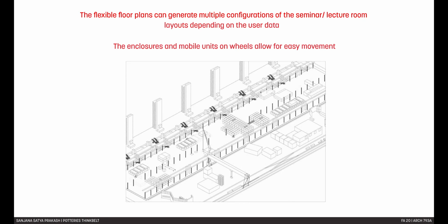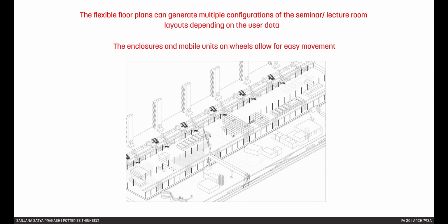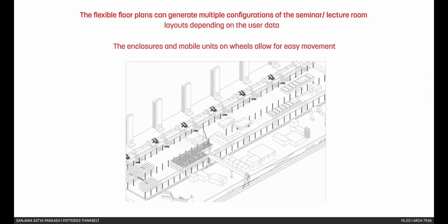The flexible floor plan can generate multiple configurations of the seminar or the lecture room layout, depending on the user data. The enclosure and mobile units on wheels allow for easy movement.